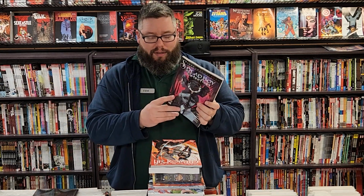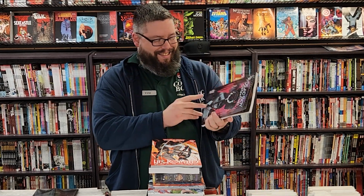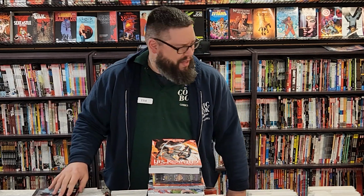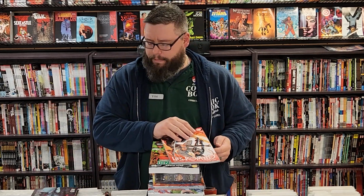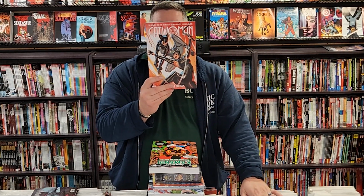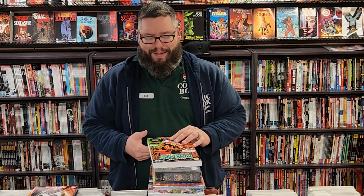We got Dead Boy Detectives, which is on volume 1, I guess. That was actually a really good book. This is the newest one, 1 through 6 of that. I don't know if that ended the whole thing or not. Catwoman, this is volume 3. I read a little of this on the channel. Pretty interesting, the second Catwoman coming in and telling that story.